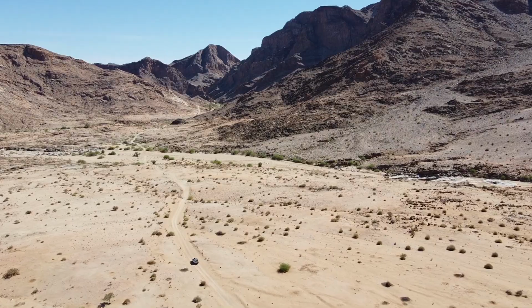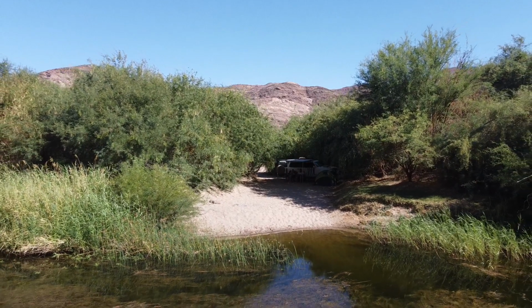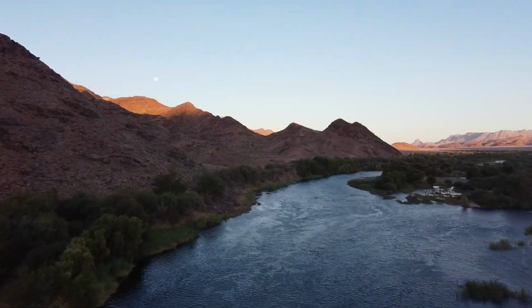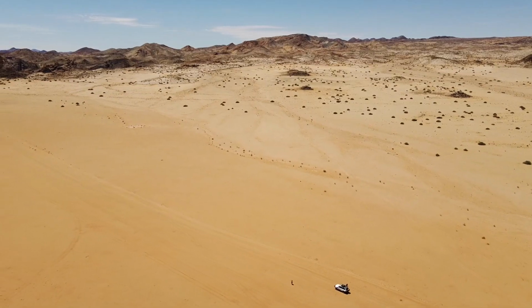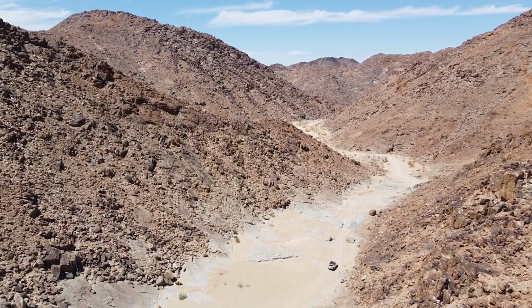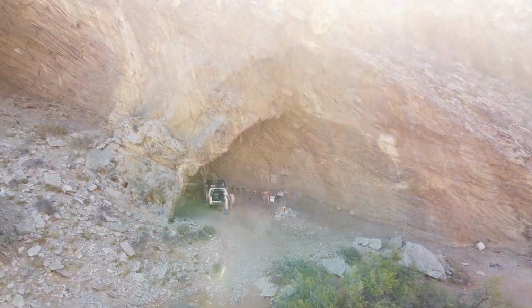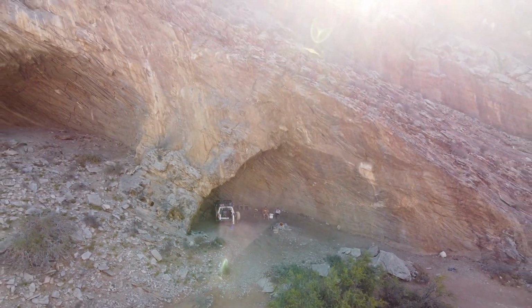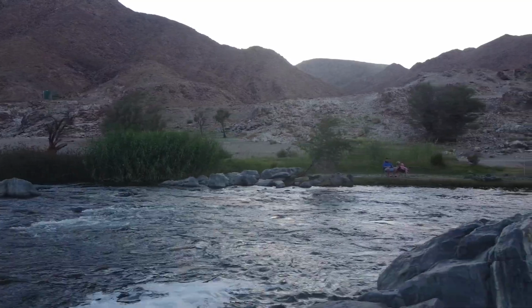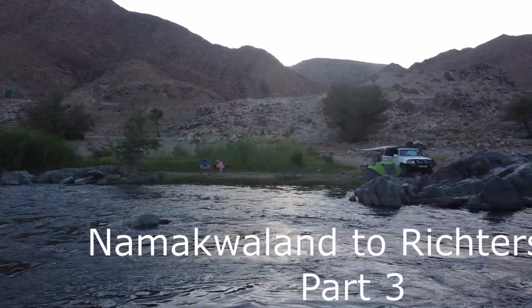Over the last 7 days, we have embarked on a solo overland adventure, taking us through breathtaking country and visiting some of the most splendid campsites South Africa has to offer. Join us for part 3 of our adventure as we head to the Hoop campsite, situated on the banks of the Orange River in the northern Richtersveld. On the way there, we check out and explore the small town of Kuboes. Sit back, crack a beer, and enjoy part 3 of this solo overland adventure.